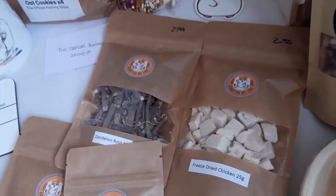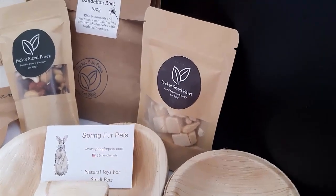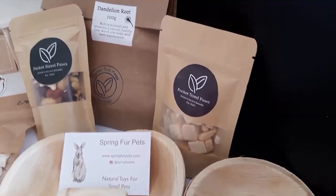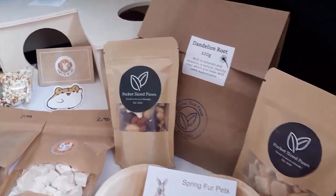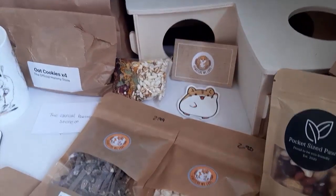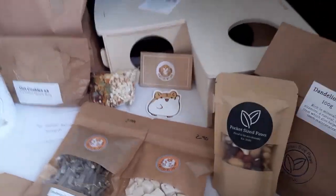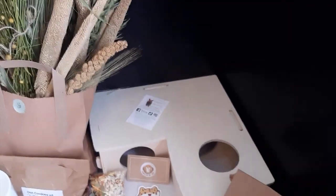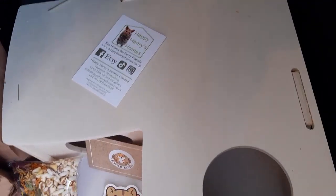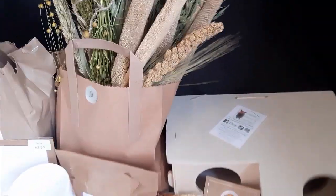And then I've got some dandelion roots, and right next to it, just to mock me, is the pocket-sized paws freeze-dried chicken, the dandelion roots, and a mix of nuts. And from Hamsters We Love, I got a freebie sticker and that little mix there. And behind it is a multi-chamber hide for my female Syrian, Moo. And that's by Happy Henry Holmes.